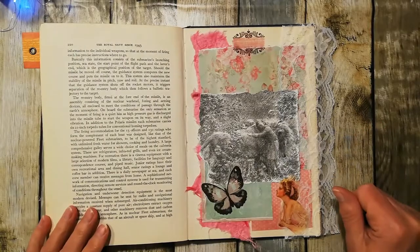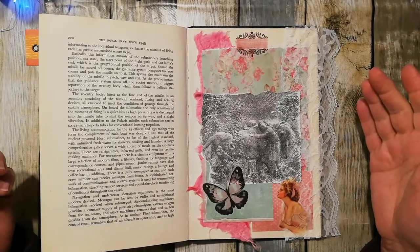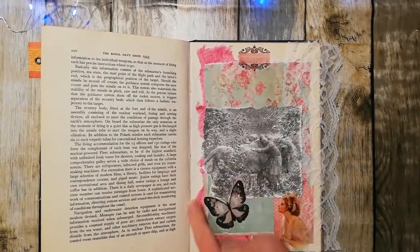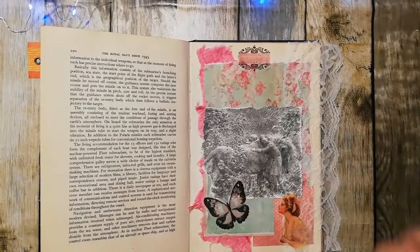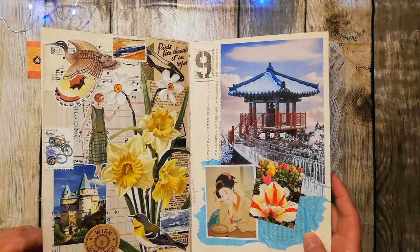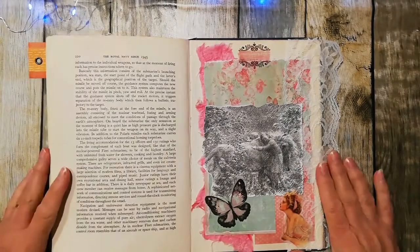I don't use sentiments. I don't use quotes very often. I very rarely use words. Right, so there we go. So I might just pop February on or something like that, and then I'll probably write down the side what challenge it was. I do that. Some of my Carrie's prompts, I write Carrie's prompts down the side, just in a fairly light pen. And I will call this one done.